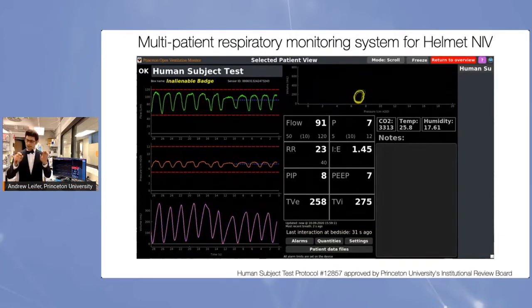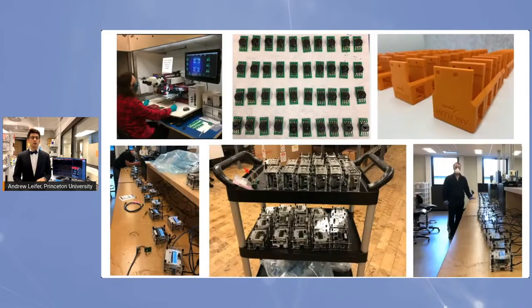And the clinician can set acceptable ranges for all these values, and the system will sound an alarm if anything goes out of range. And importantly, we designed the system so that it monitors up to 20 patients at one remote monitoring station at a time. So we manufactured 50 of these devices in-house during the early days of the pandemic, and we tested them on healthy human subjects in an IRB-approved study here at Princeton. You can see some of the members of our team putting those together here.